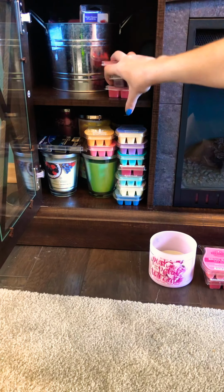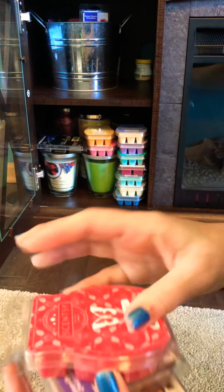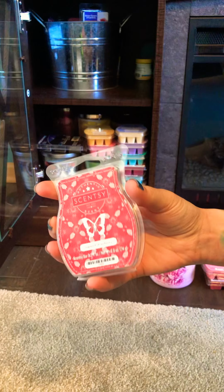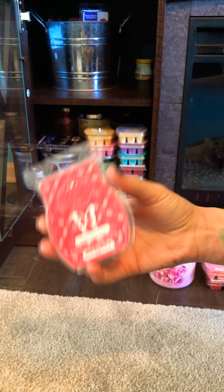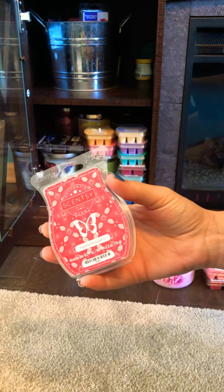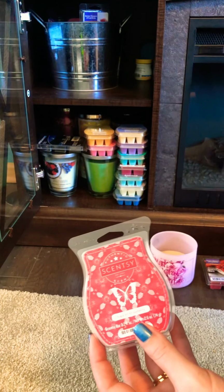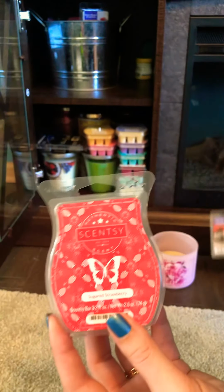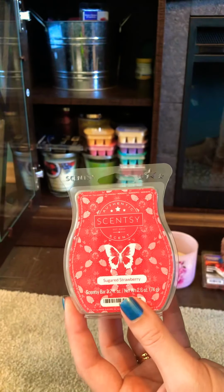Let's reach back here. Sugared Strawberry. I just received this from my Scentsy order yesterday, and I am dying to try it because I really, really do love the strawberry notes that are in Strawberry Pretzel Bars, and I feel like Sugared Strawberry is going to give me even more of that scent.